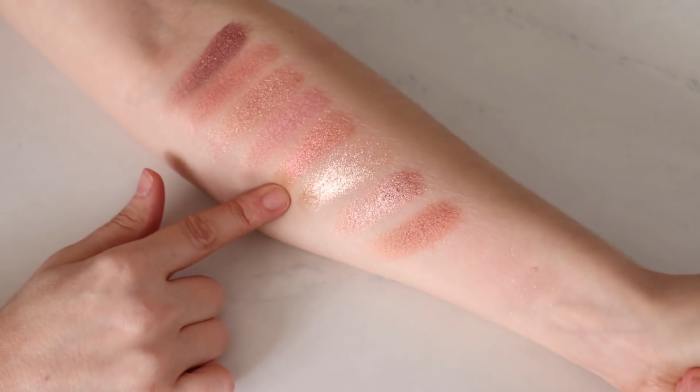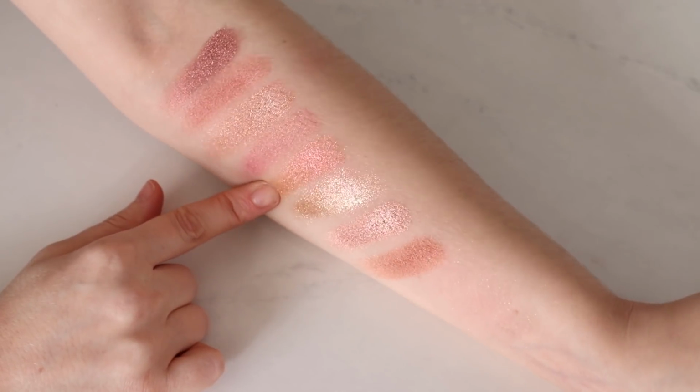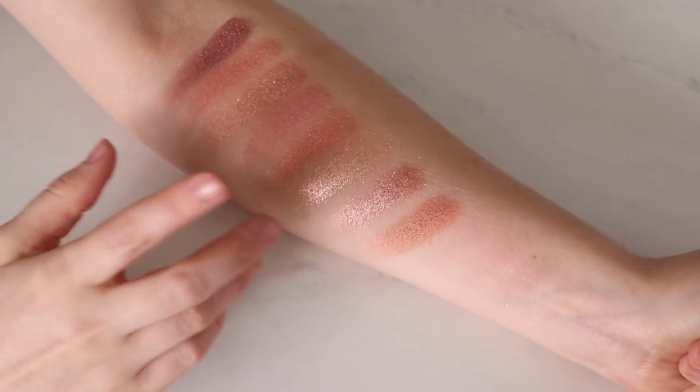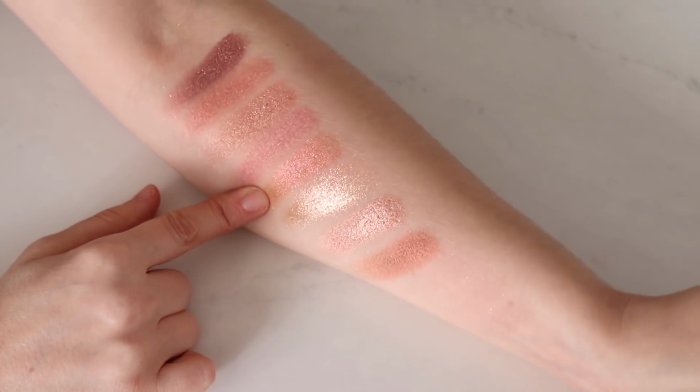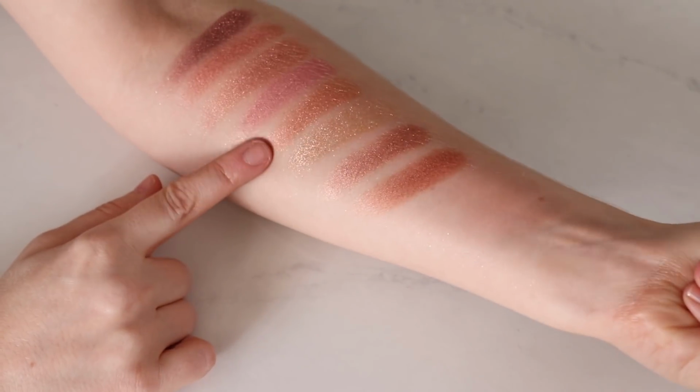This is Reawakening from the Aether Rose Quartz palette. I think that is such a pretty shade. It's a beautiful topper shade. I just wish it had a little more color payoff, but some of the shimmers in the Aether Rose Quartz palette are just a little sheer, but I mean, still, look at that. It is kind of a duochrome shadow, and I just think it's really pretty.